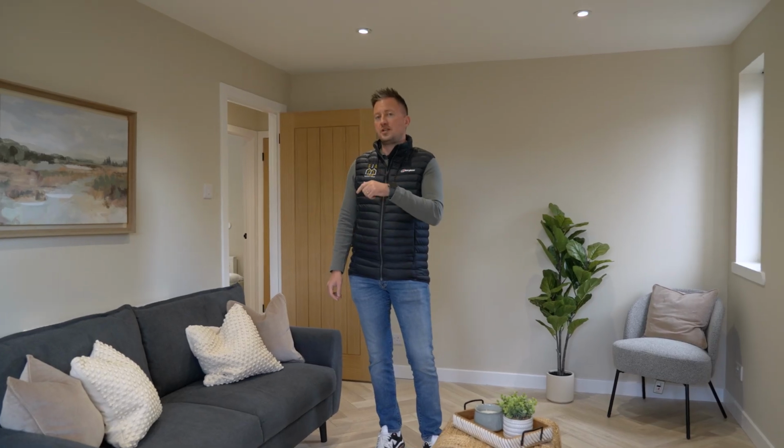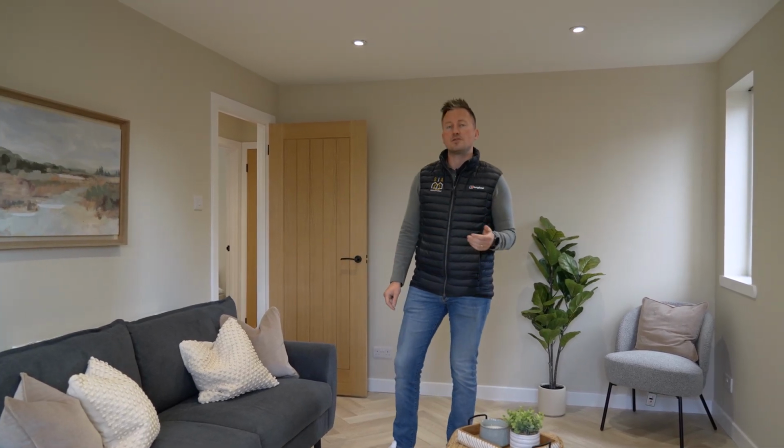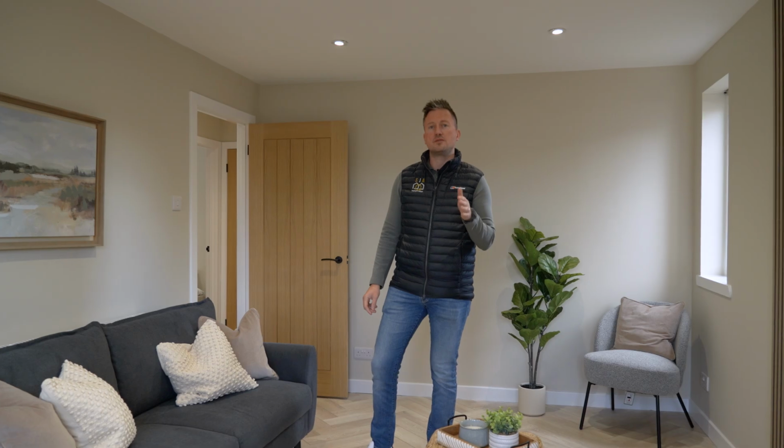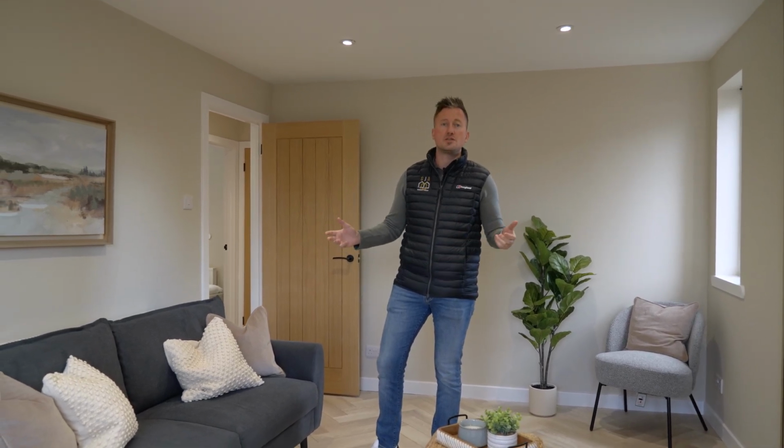So a lot of the furniture that you see in this property is typical of what we would stage a serviced accommodation as, and if you were looking to do that yourselves, the cost would be around about £7,000 to £8,000 for absolutely everything. That's your beds, your sofas, everything to do with the kitchen, utensils, dining table, chairs. It's a really nice sized property for a serviced accommodation.